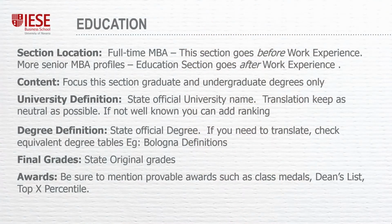And finally, this is a fantastic section to put awards. So if you were on the Dean's List, if you received the class medal, if you were the top 2% of the class, etc., because it's right at the top of the CV in the case of the full-time MBA, it's a very good place to very quickly show what an excellent student you were.